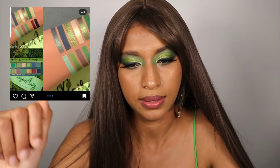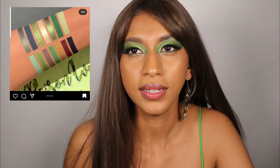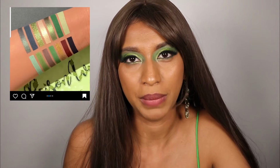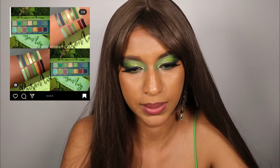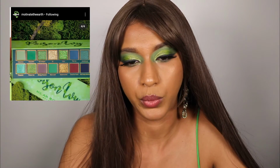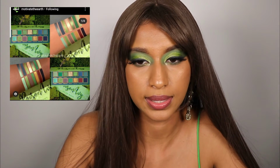Yeah, just thinking about this color story, I think it's pretty. It's very pretty, and I think I can probably do a comparison for you as well with my Dirty Martini palette because I seem to be doing lots of green palettes. I think this is all in all a pretty palette, and I am going to be buying it, so you will see a review on this at some point.